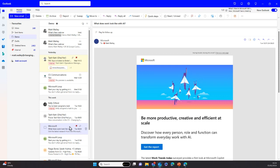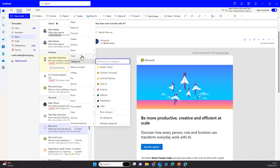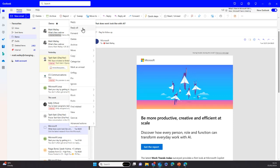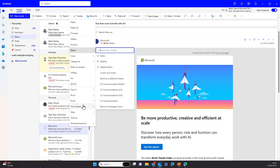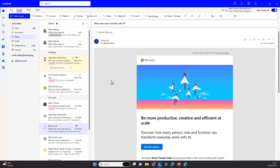Another nice new feature in here, by right-clicking, there's a lot of options available to you with what you can do in Outlook and how you might choose to organize your folders. And one that I particularly like is going into, where have we gone here? Rules, that's the one. Going into rules, you'll notice that some of my emails are tagged. So if I just go back out of this for a moment, I've got internal there, internal there, internal there. I've created a rule to be able to do that.